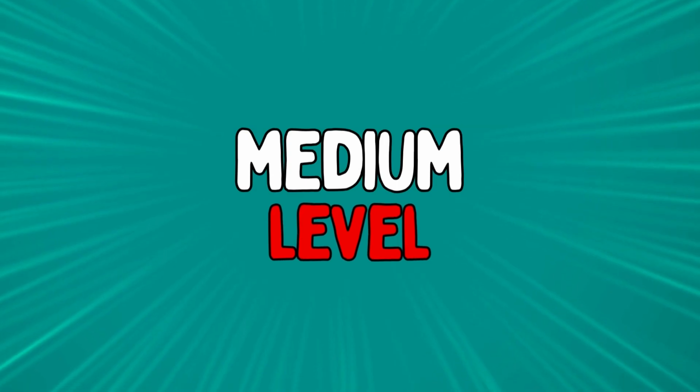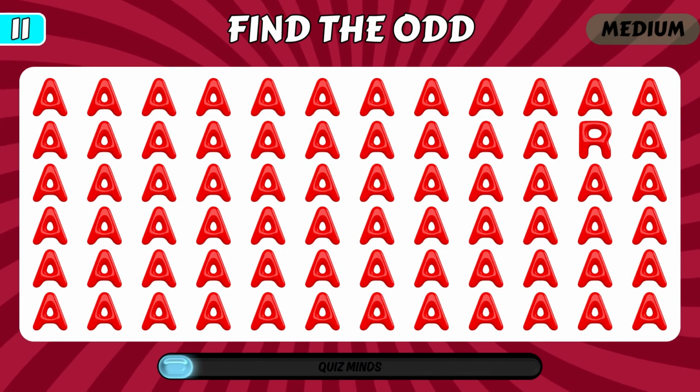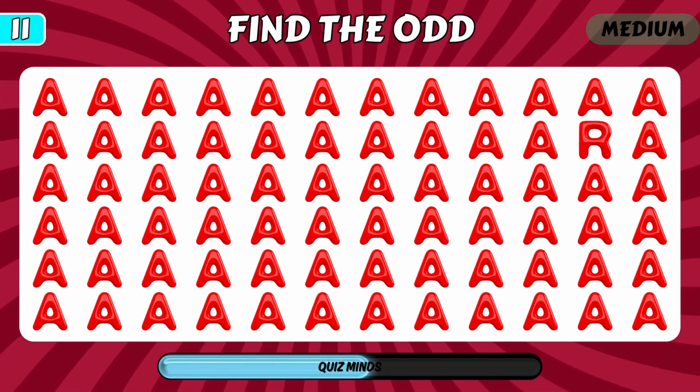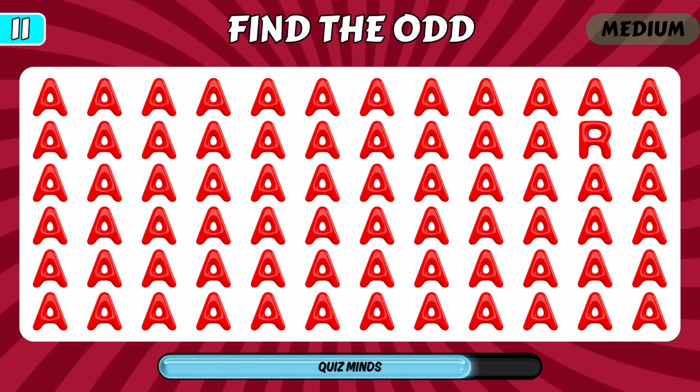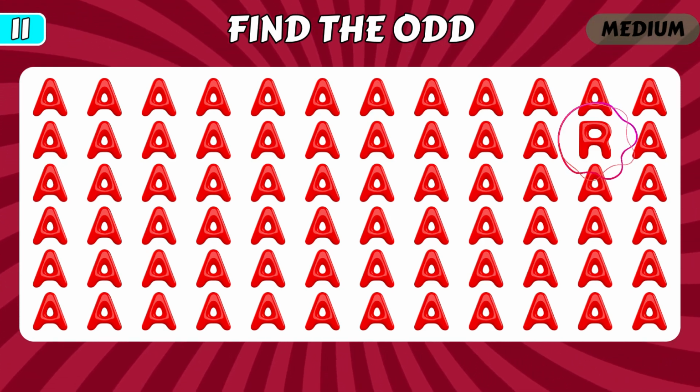Are you ready for the medium level? Let's go! Find the letter R. You have a keen eye.